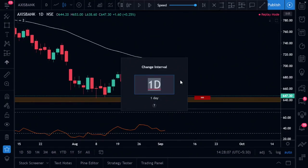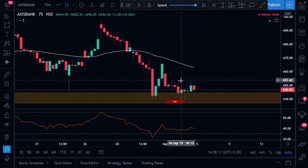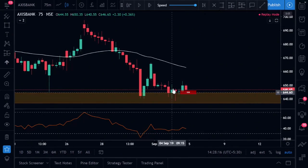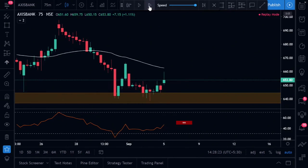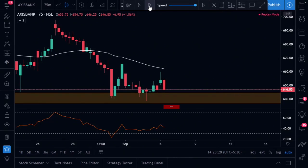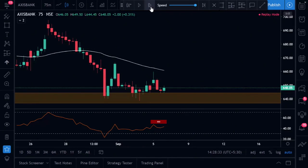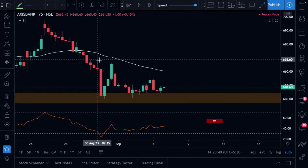Let us go to the 75 minutes now. What do we see? Again, do you see any sorts of confirmation from the 75 minutes? I would say no, except this first entry which we would have taken. There is no other confirmation. Let me play ahead. No confirmation yet. See, the price again comes down, okay. Now I am seeing some small pattern here, right? We are seeing a good pattern here.